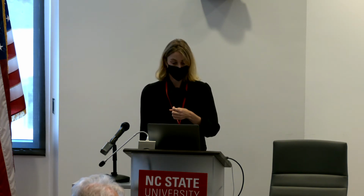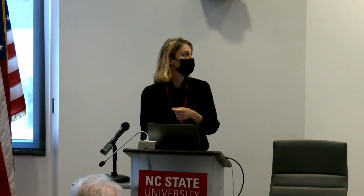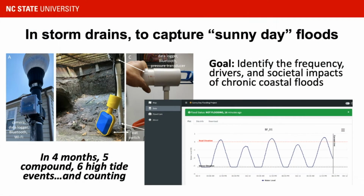I've been working on a model for the past several years at UNC. It's called Cascade, and it is a framework for incorporating coastal management decisions into evolutionary frameworks. We also measure floods during non-storm conditions, and this is sort of an entry into Natalie's talk. We are trying to measure sunny day floods. Sunny day floods go by a lot of names: chronic floods, nuisance floods, high tide floods. I'm interested in measuring them in stormwater networks.